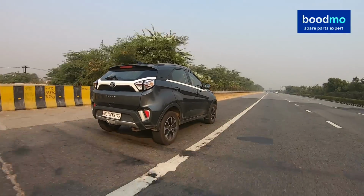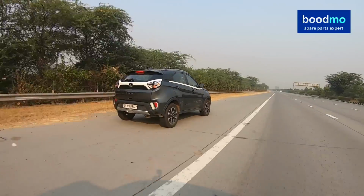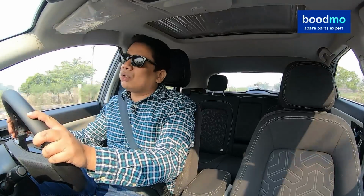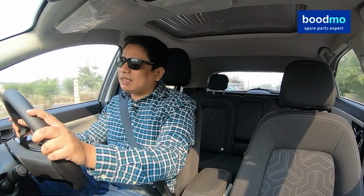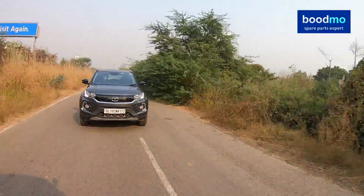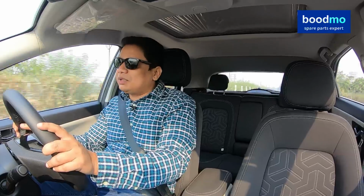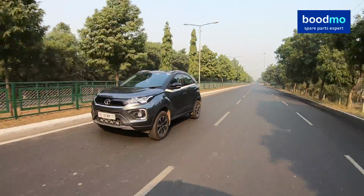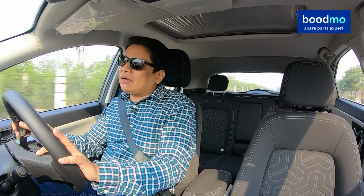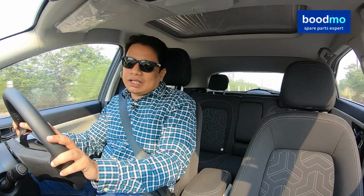Overall, it's a decent package, not the most fun to drive car because there's also a lot of body roll when you push into corners, and of course there has to be body roll because it's a SUV, a quite tall SUV. But yes, as I said, it's not the ultimate driver's car, but it's not a bad car to drive as well. If you are someone who uses this car for driving from point A to point B, then you will definitely enjoy the experience inside this car, and I reckon that it's a decent package in that sense. So overall, I'll give it a double thumbs up, and I reckon that a score of 88 out of 100 is justified for the Tata Nexon.